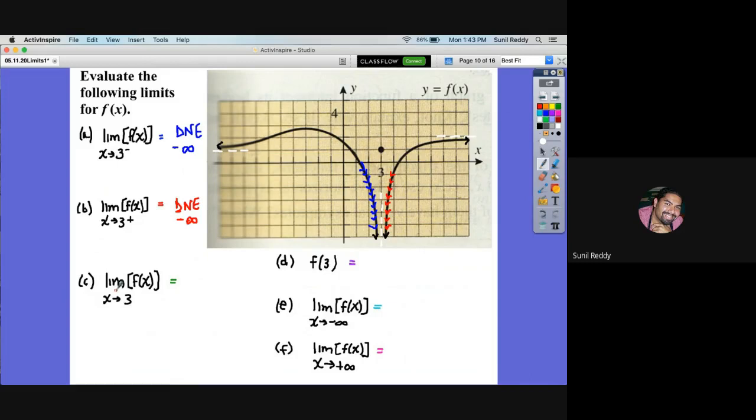For C, the limit of the function as x approaches 3 without a direction specified means from both directions, but from both directions, our limit didn't exist and we were going down forever. So our limit still doesn't exist, and the reason is still that we're going down forever.